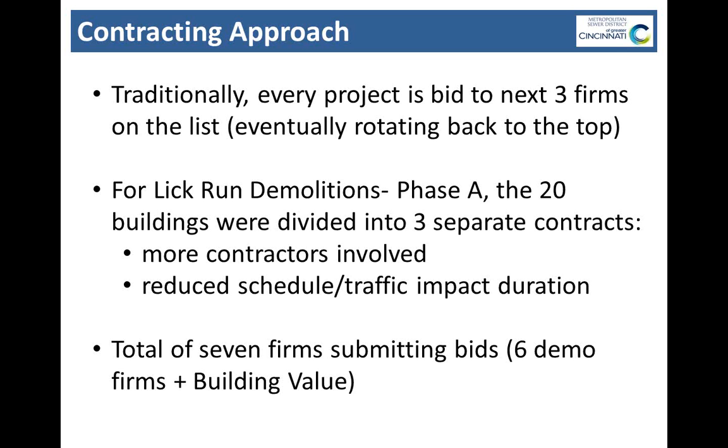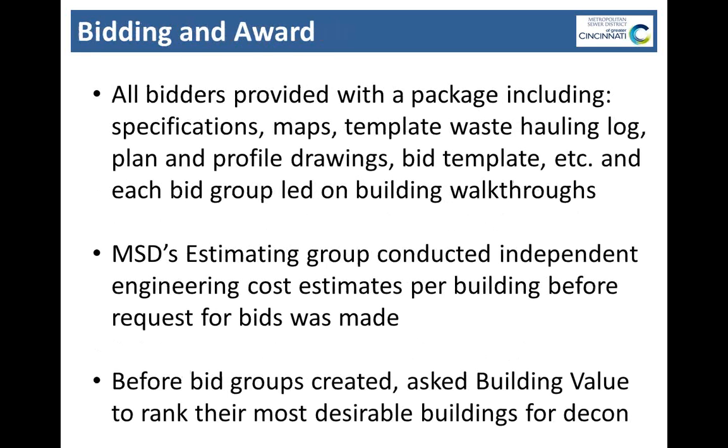So traditionally with that MSA list, if we had a single building, as is usually the case for our sewer district, there will be a single building that needs to get demolished on a particular project. We would just give that to the next 3 of the 7 on the list. So whoever was awarded the previous project goes to the bottom, and it just keeps rotating back to the top. So this way, on this project alone, we were able to get almost every single contractor involved, or at least with an opportunity to bid.